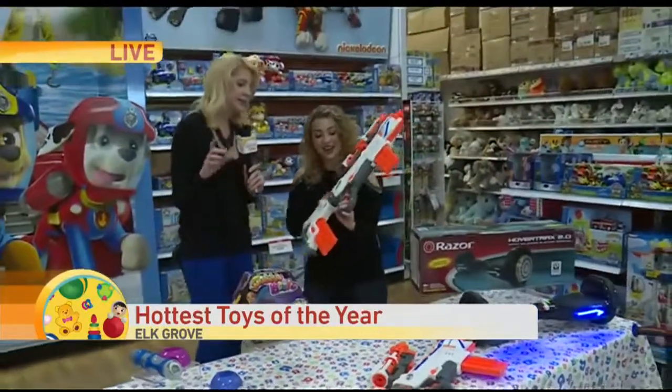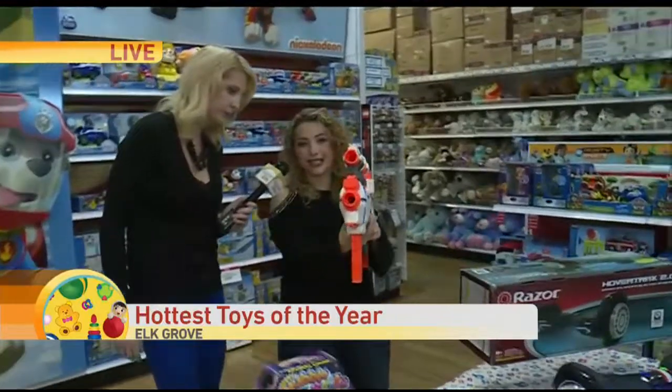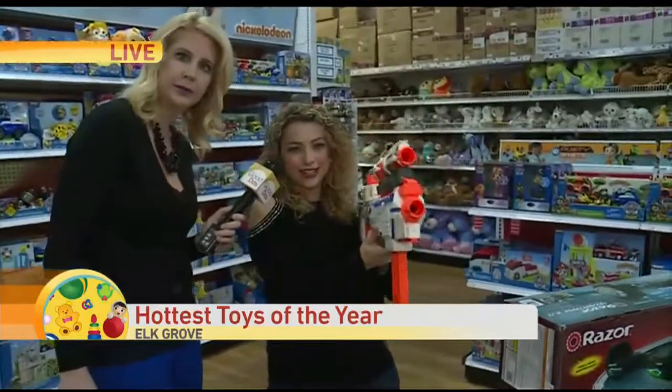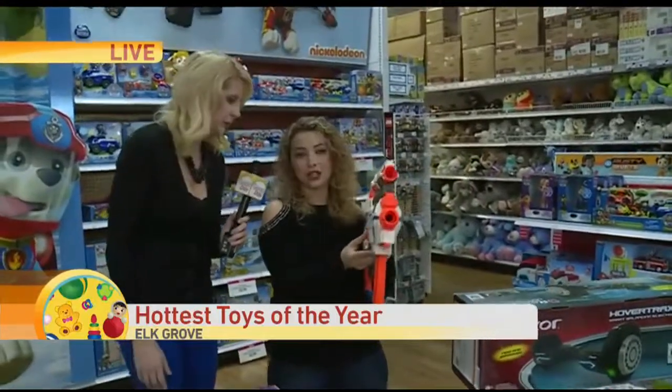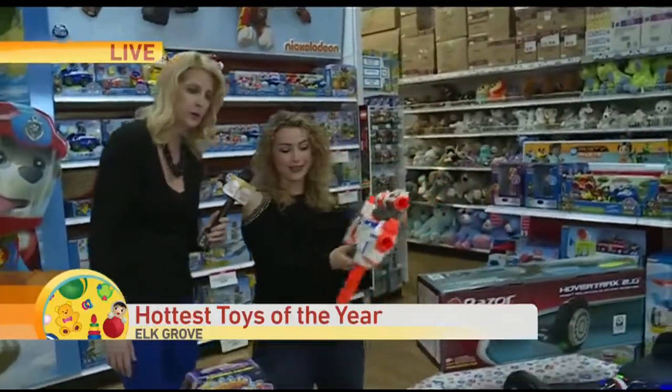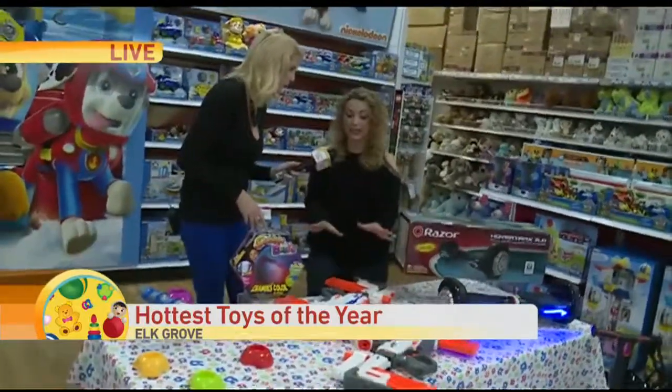Okay, let's try and hit safe here with the Nerf gun. Yeah, this is the Nerf Modulus Regulator. So this can shoot bunches of darts all at one time. It comes with a whole cartridge. It comes with two clips, actually, so it can shoot up to 24 darts. Wow, okay. And how much does something like this go for? So this is about $59.99, and it's completely customizable.